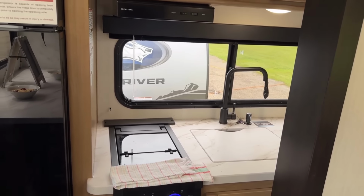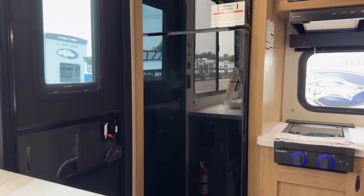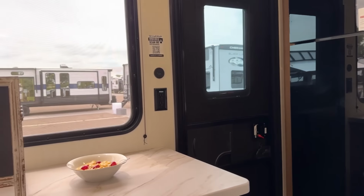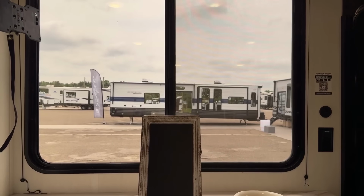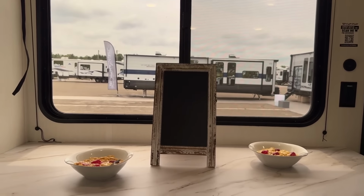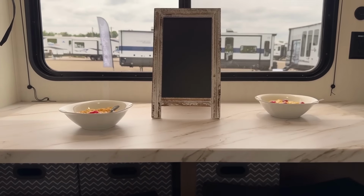Actually, one of the interesting things again with this RV is with the exact slide system, you can sit down in the slide while it's retracted like I'm doing right here. This is one of the only towable slide systems that allows for this function. And if you're at a travel stop, that could almost be your little breakfast bar.